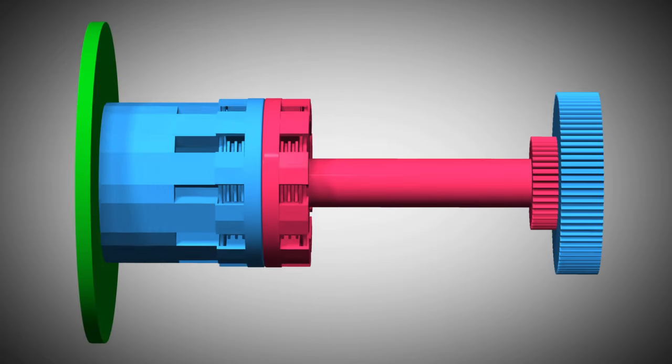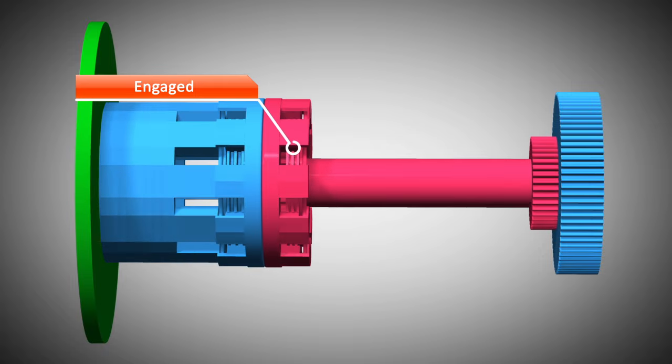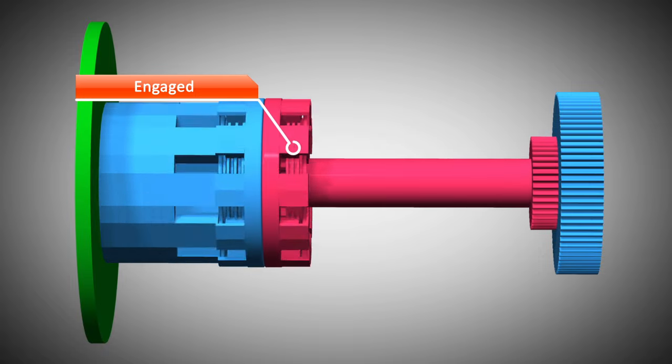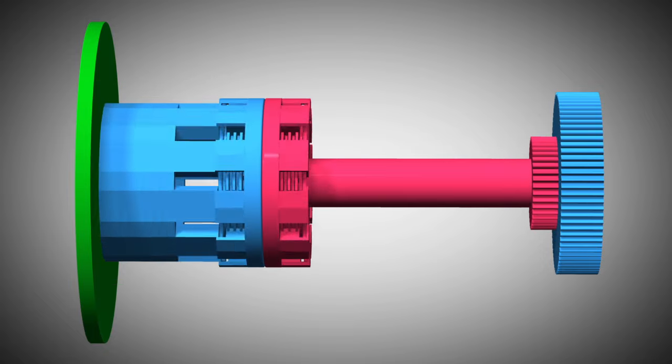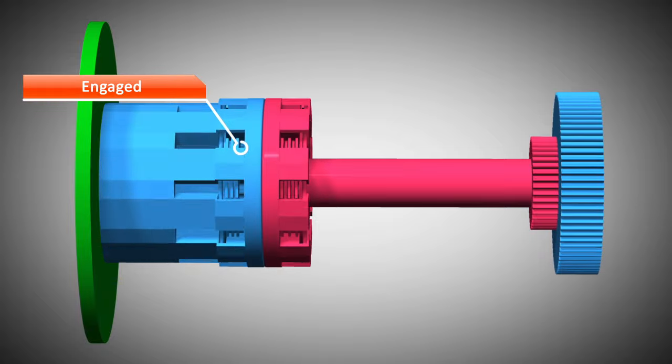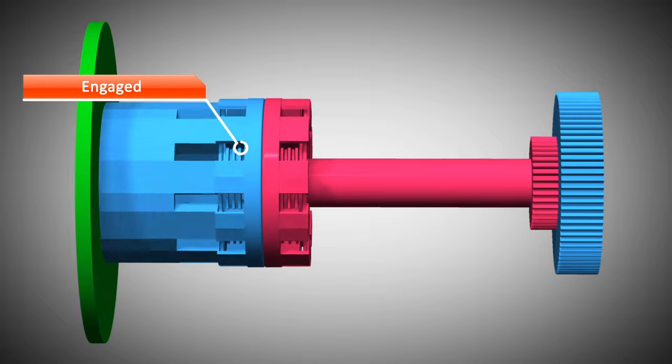Now, let's have a quick look at how multiplate clutches can be used to change gears. Both clutch baskets are connected to and driven by the engine, always. When one of the multiplate clutches is engaged, the mechanical energy produced by the engine is transmitted to the corresponding gear.